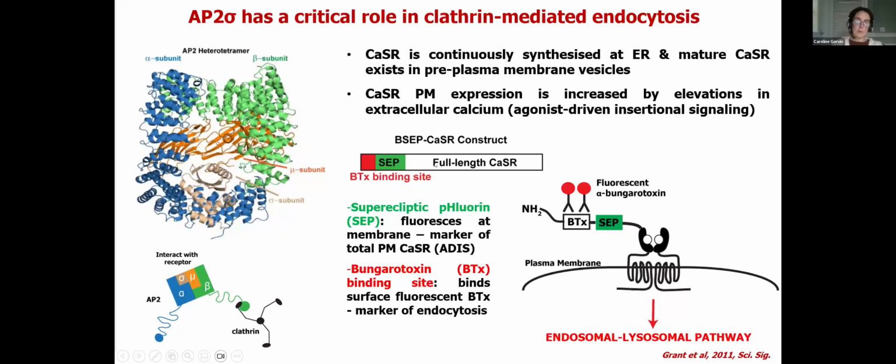So this comprises full-length receptor with this N-terminal modification containing a superecliptic fluorine, which is basically a modified GFP that fluoresces maximally at the cell surface. And we could use this to measure total plasma membrane calcium sensory receptor and also record ADIS events. So we can see the calcium sensory receptor sort of popping to the cell surface.